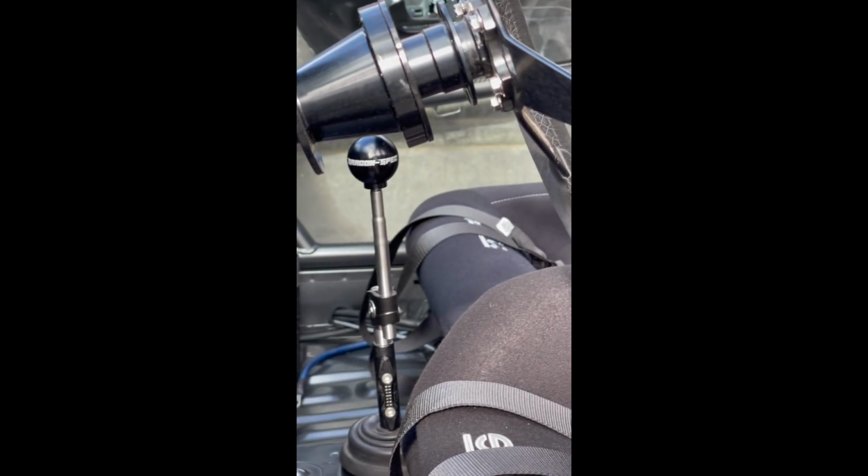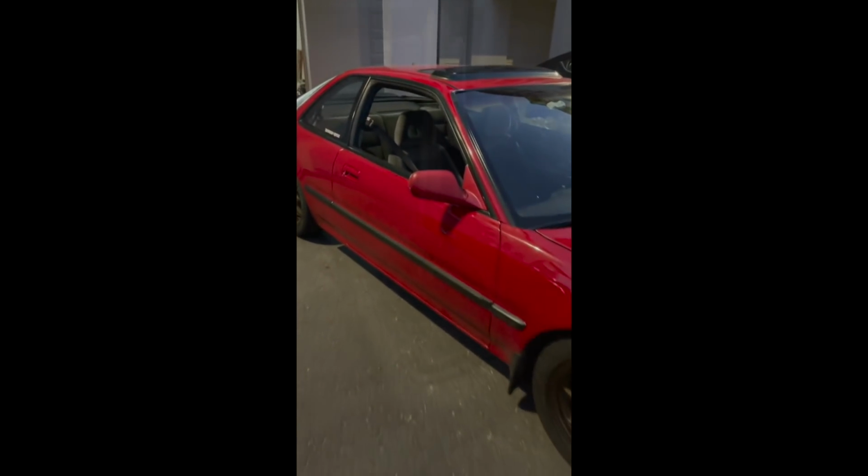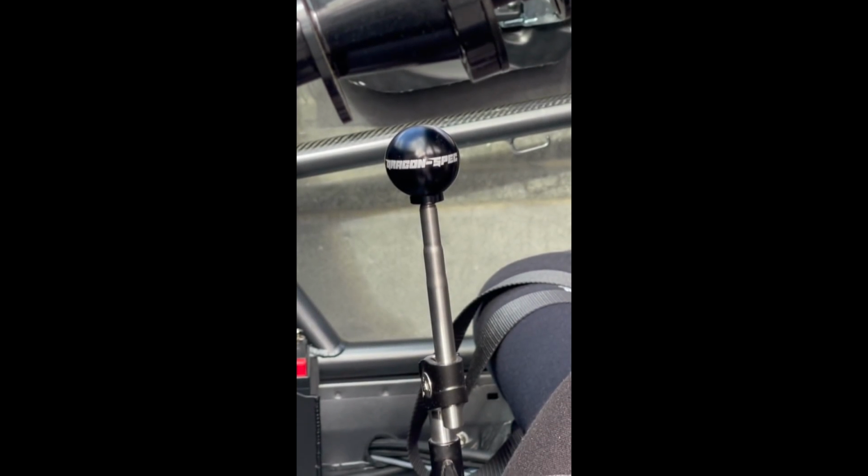How do we define purpose-built machines with the proper tools at our fingertips? We only compete against ourselves, not against other enthusiasts. We call this Dragon Spec.